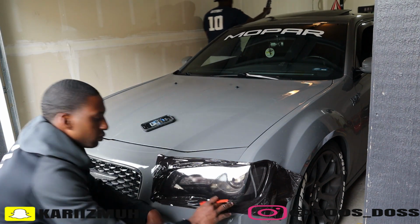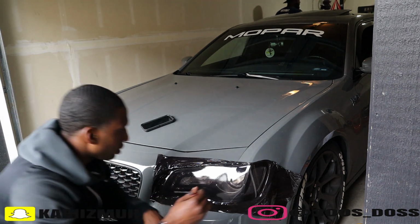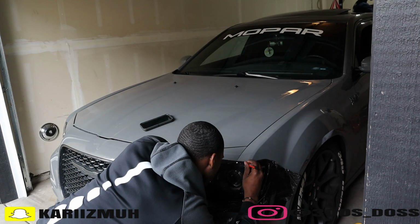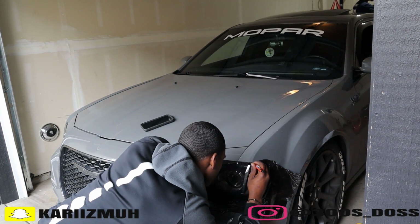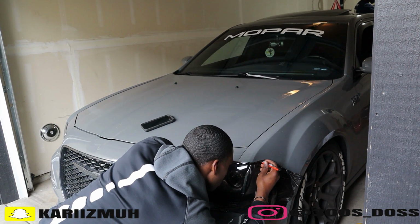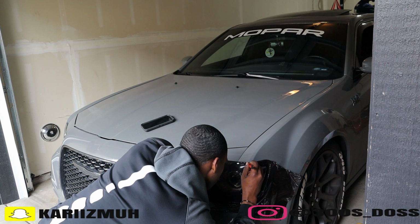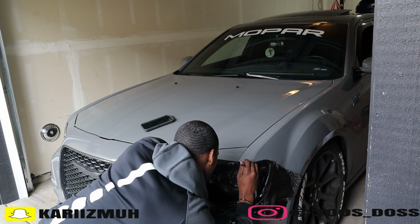This is the mod life. Take your time and do these mods. You don't wanna have to buy the same part twice. So he had just enough to get both of his headlights done. If he messes up, he's gonna have one headlight done, he's gonna order some more tint, wait about a week and a half to get that, and then come back and try it again. So take your time, be patient when it comes to these mods.